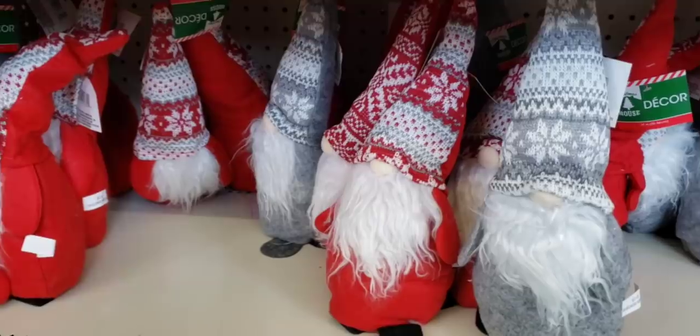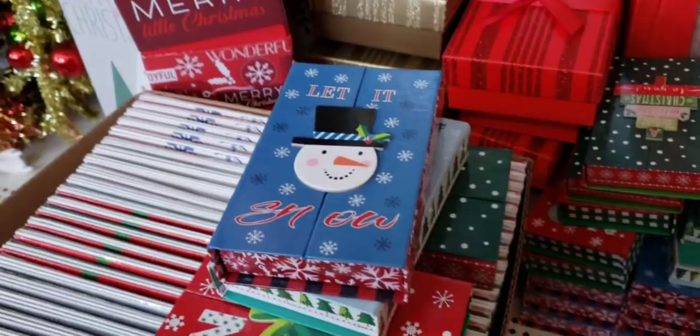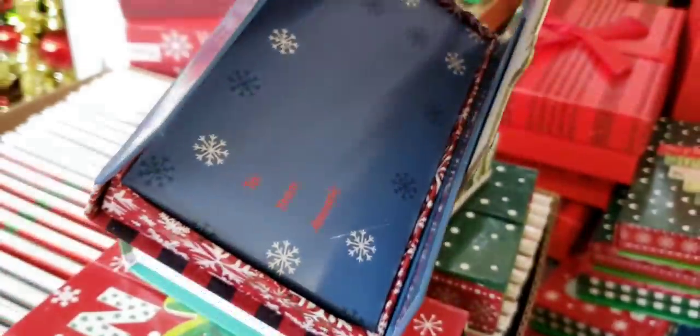Oh my gosh, I found the army. I found the army of gnomes. If you know me, I love gnomes. Yay. Okay, they have these gift boxes that you put a gift card in. They had quite a few different ones.